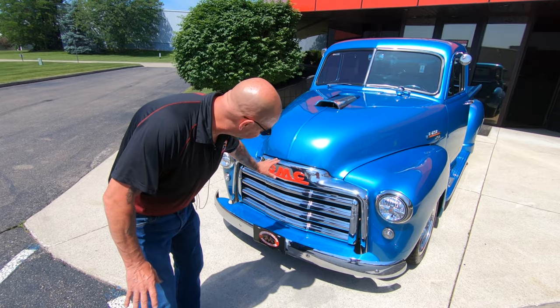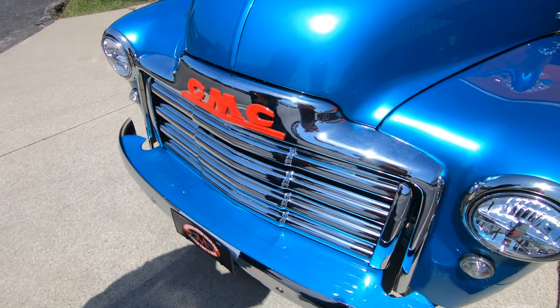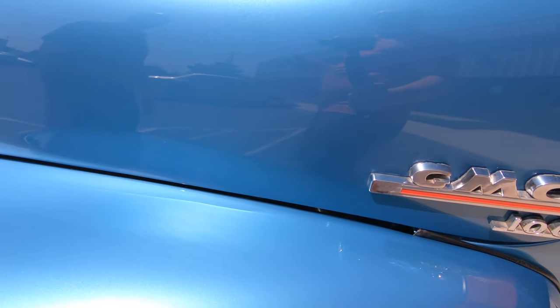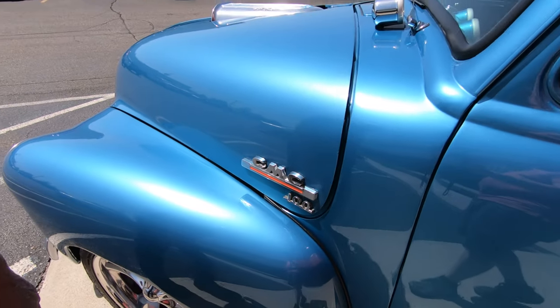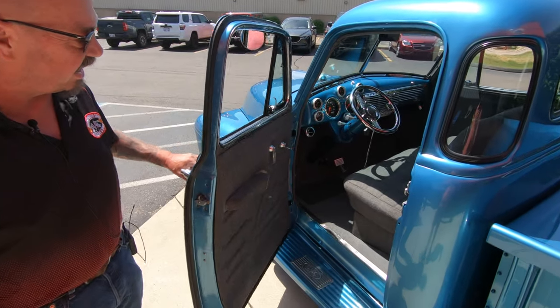You can see the grille's in beautiful shape, all chromed up looking good. That front bumper all chromed up looking sweet. This thing is just absolutely gorgeous. Guaranteed to draw a crowd wherever you go. And I tell you what, you want to go fast, this is a go-fast truck right here, guys.